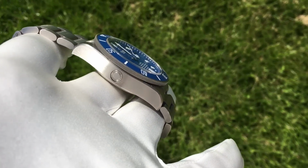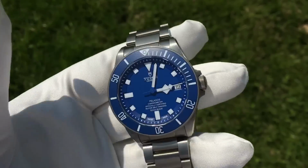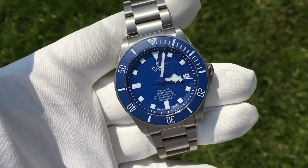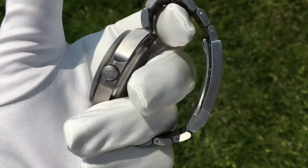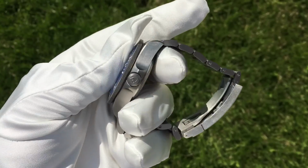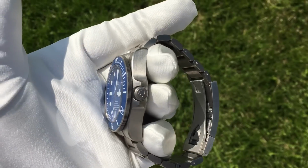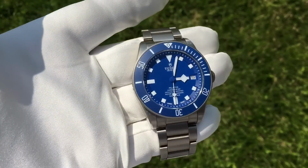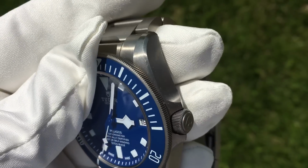And the typical helium release valve, it's 42 millimeters, so it's fairly sizable. But it wears reasonably small. I think probably because these lugs really hug the wrist. Although it's kind of a chubby watch, it's not difficult to wear. It's not like a Deep Sea, for example, which rides high. It does not.